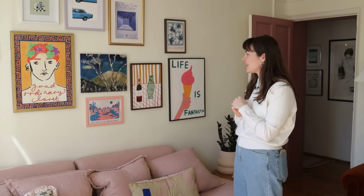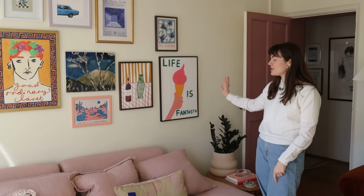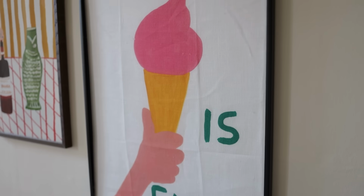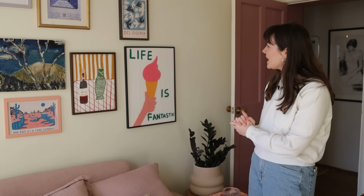A lot of these were pieces that I already owned and collected and have quite random histories. This is actually a tea towel from the Tate Modern, because I really love David Shrigley, but this particular print is limited edition and £5,000 if you buy it. So I got a little bit of styrofoam and a little bit of DIY, and now it lives there.